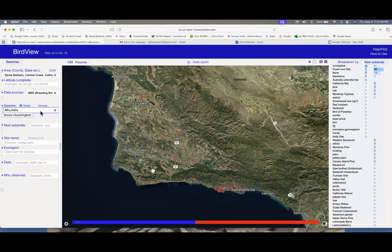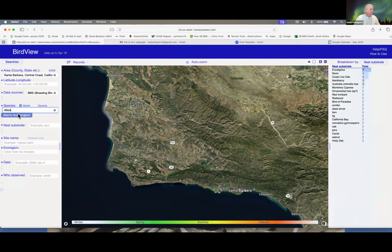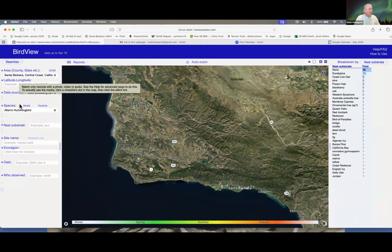If we wanted to look at one of them, and realize you don't have to know the 4-letter code, you could just type Allen's and it'll give you the option of choosing Allen's. And let's get rid of the photo requirement. Click that off. And how many records of Allen's hummingbird nesting or breeding do we have? 93 records. And many of those records, if we look at where they place their nests, 32 to be precise, are not associated with nests. So we're documenting some other aspect of the breeding cycle other than the nesting phase. So now we're focused on nesting.